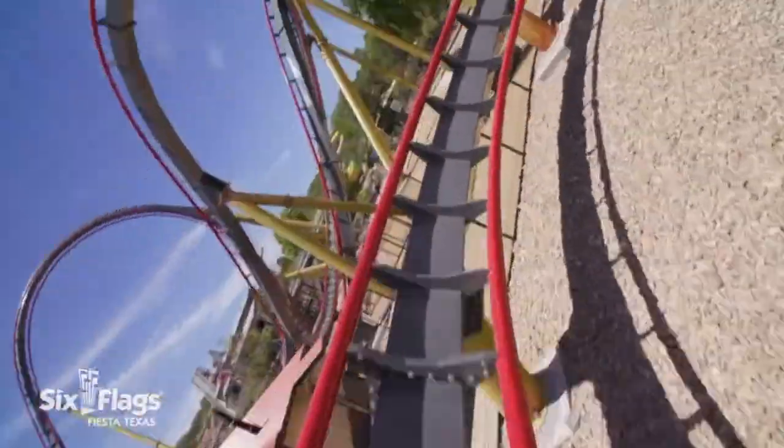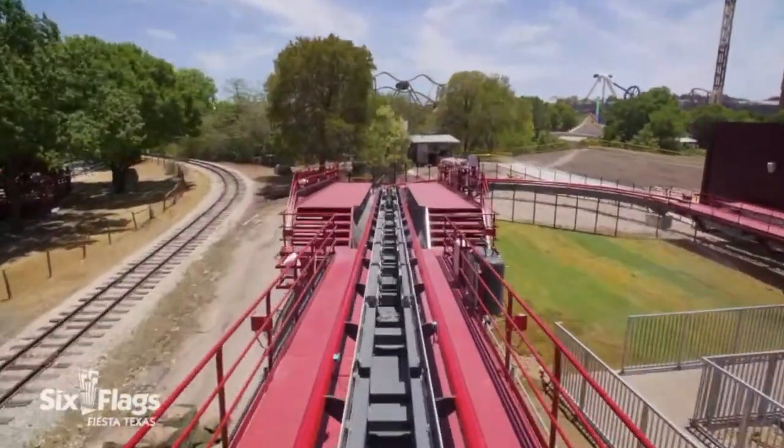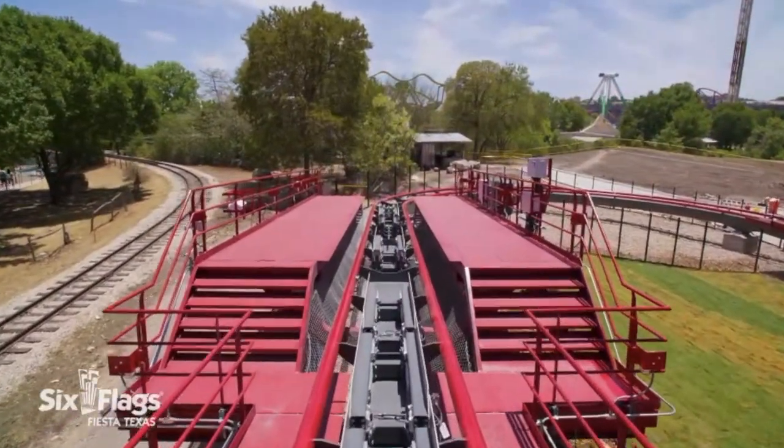Then you pop up into the brakes. Popping up into the brakes, it's a little bit of an abrupt transition. It kind of throws you to the side and then throws you up. It's not so intense where it's like, whoa, it's not I-305 level. But if you like those intense snaps, then you'll get a little bit of it here.